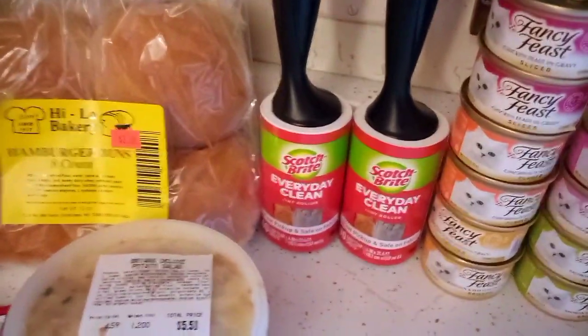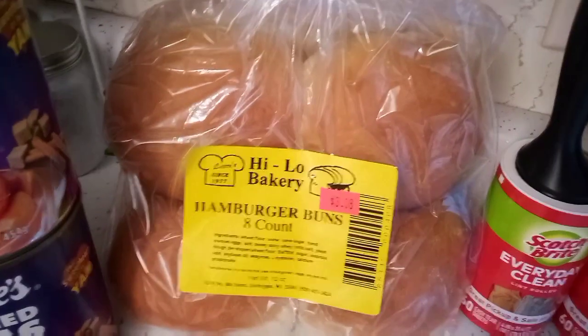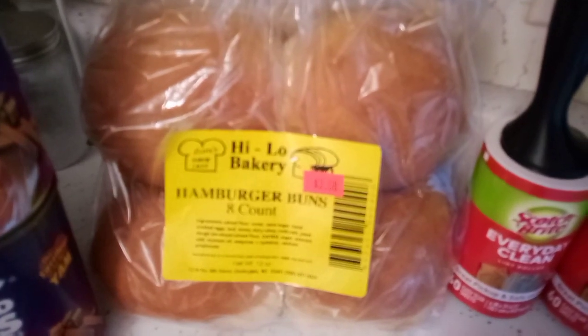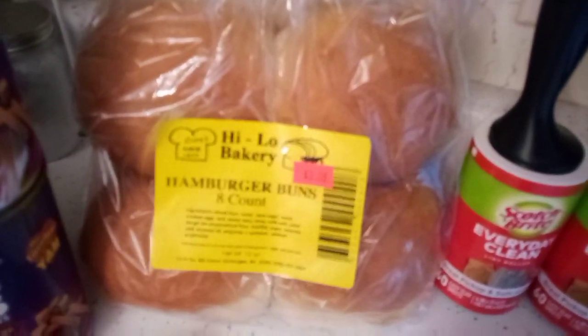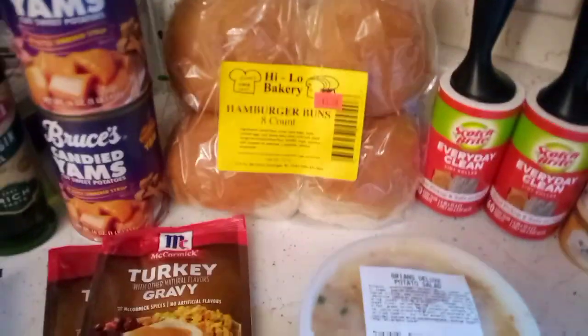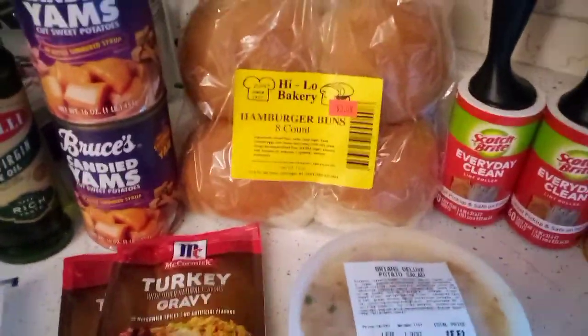See, a lot of the stuff I like to buy when it's on sale. All right, we got this 8-count, and it says hamburger buns, but we actually use them as rolls. We use them for hamburgers also, but they're so soft. We love these. This came from our local meat market, where I got this holiday sausage and the German potato salad. They have the best rolls.